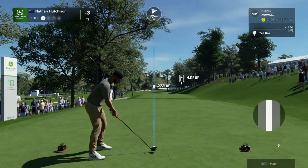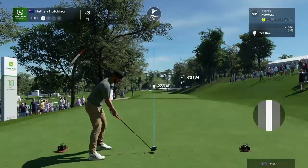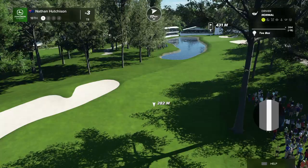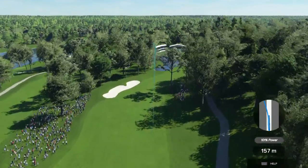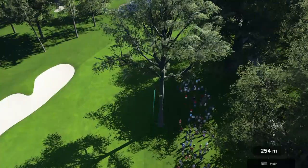If you want to win at TPC Deere Run, you've got to successfully navigate this challenging final hole. Hard to describe the difficulty of this tee shot unless you've actually been here. Par 4, 463 yards. Miss the fairway bunker down the right-hand side, and you've got a clear shot to a very narrow green surrounded by water on the left-hand side. Uh-oh, that's the tree.